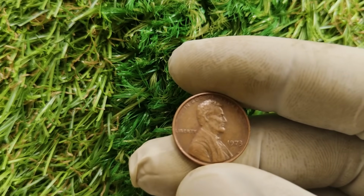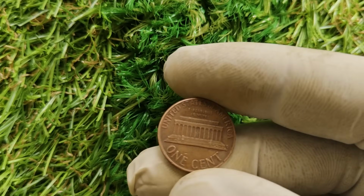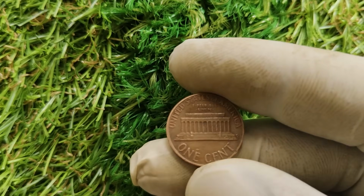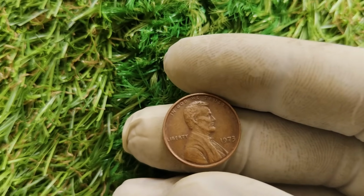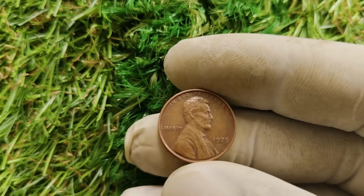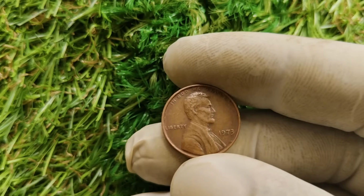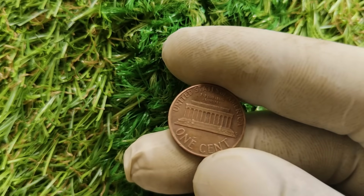When you hold one in your hand, you're holding a moment from half a century ago, preserved in copper. It may have been part of a young child's allowance, tucked into a savings jar, or slipped into a vending machine for a candy bar. Or perhaps it never saw circulation at all, instead resting untouched in a coin roll for decades, waiting for the day a collector would recognize its potential.